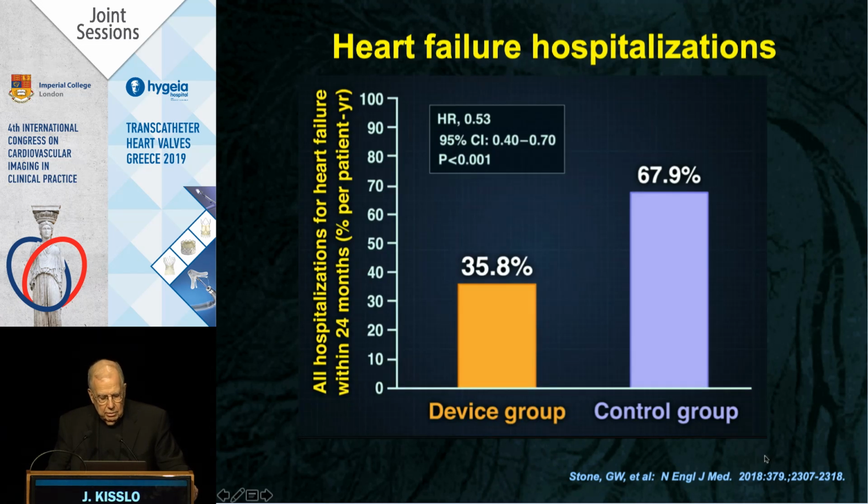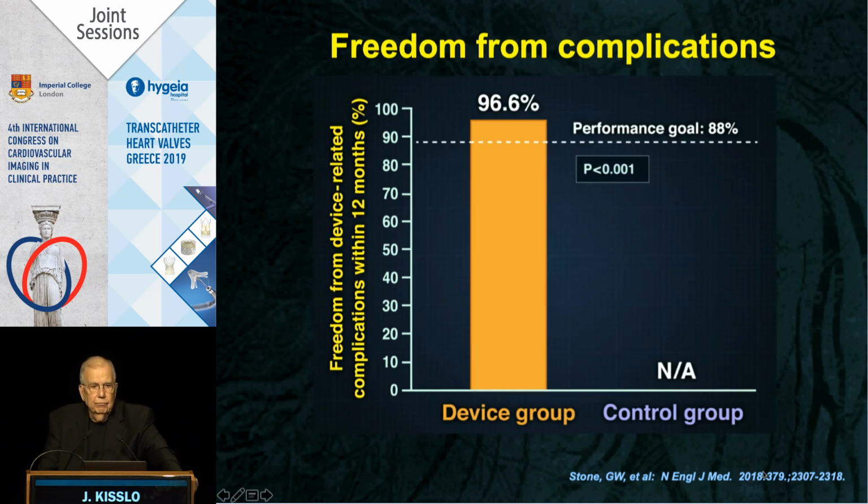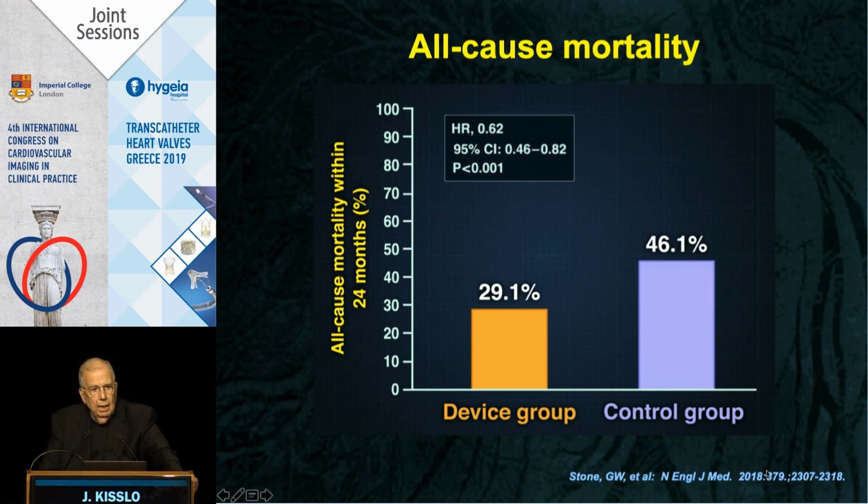And you look at the success of it, and it's quite remarkable. In the device group, heart failure hospitalizations were down, the freedom from complications was up. I mean, it was amazing. And when you look at all-cause mortality, obviously the device group did better. Now, a lot of this mitral stuff is based upon echo and based upon that finger that touches the button and says mild, moderate, or severe regurgitation, not only in qualifying patients, but in following them.